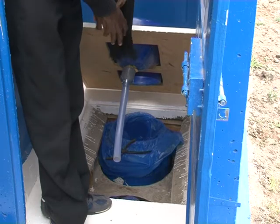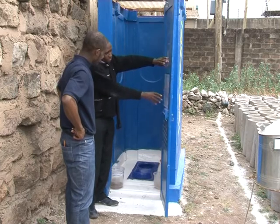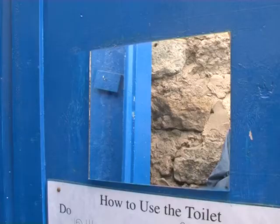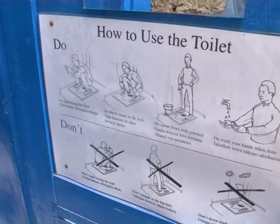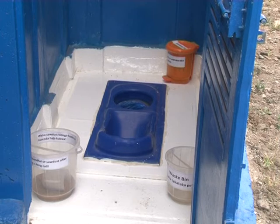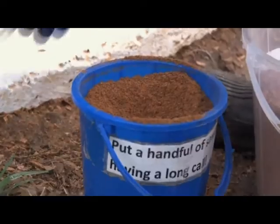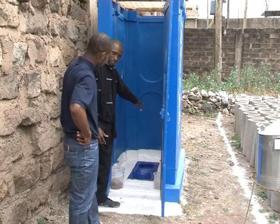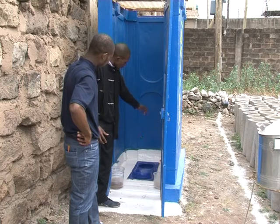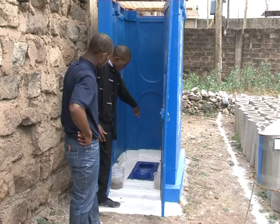So once somebody enters, then they would squat facing the door, and then we have a directions pamphlet here, so somebody can actually be able to see how you'll be able to use the toilet, because again, this is not the conventional toilet that people have. So you provided that direction. Then inside here you can see some 3 containers. One is for the sanitary bin, the other one is for the other type of waste, because we wouldn't want any other type of matter to get into the toilet area.